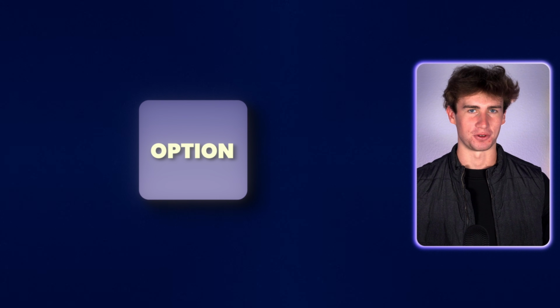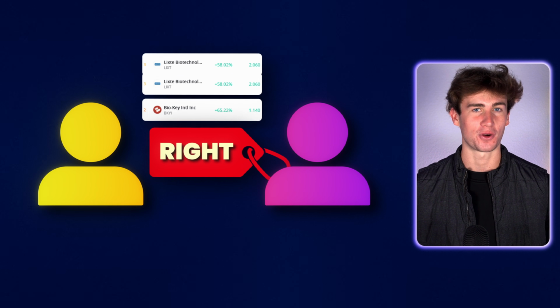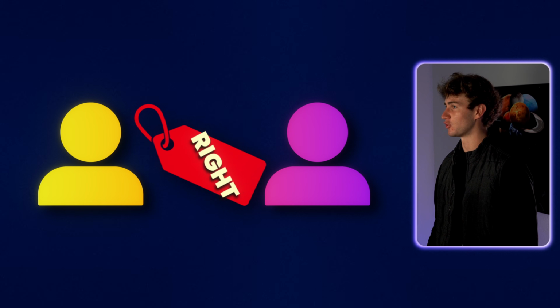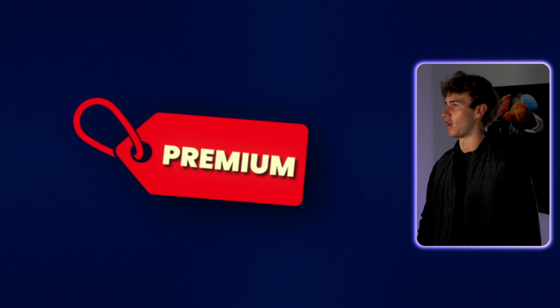So what is an option? An option is simply a contract between 2 people. One person buys a right from another to buy or sell stock at a specific price by a certain date. Here's the good news. You can be the one selling this right and you can get paid for it. This payment is called a premium in the options world.